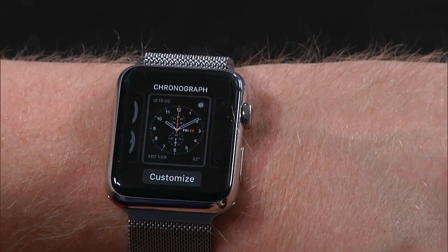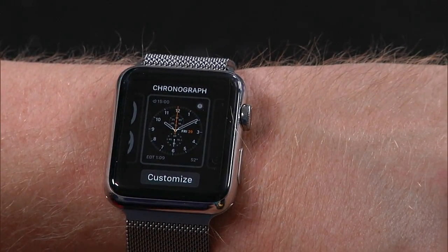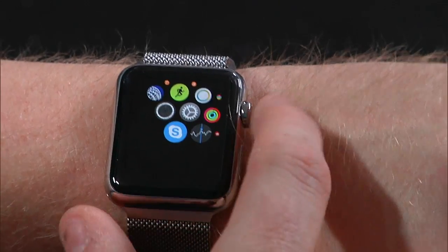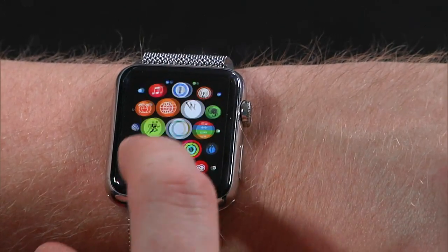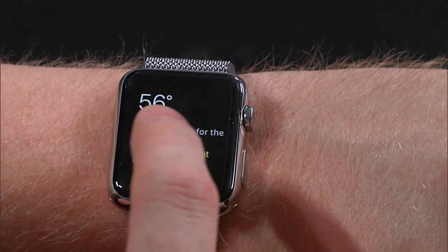One of the big problems with this is that there's a lot of behaviors and a lot of things that you need to do that don't really have any cues whatsoever that you can do them. So, like, the onboarding process tells you can customize watch faces by force pressing. Nothing else tells you to force press. So, for example, I'm going to go back to a glance. You think of this as the equivalent of a right click on the desktop. Yeah, it's close to a right click as well.